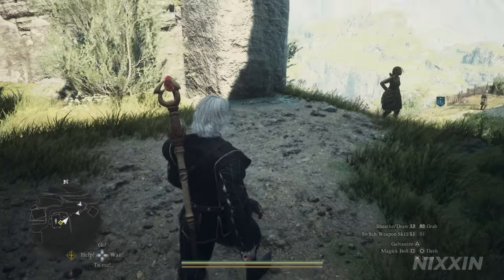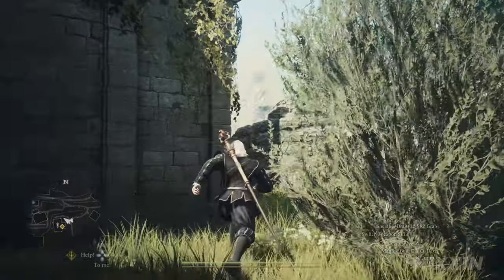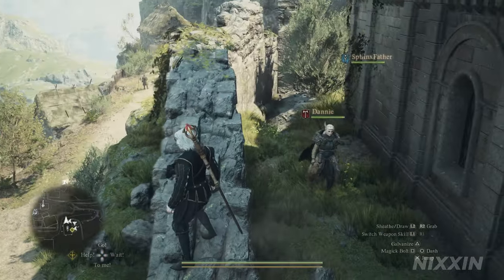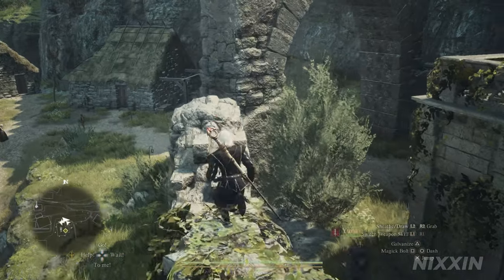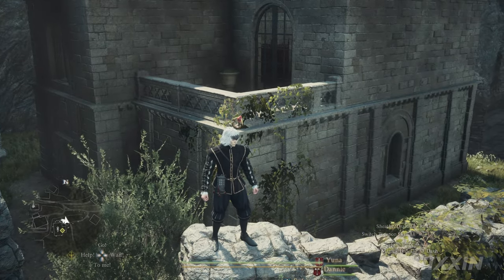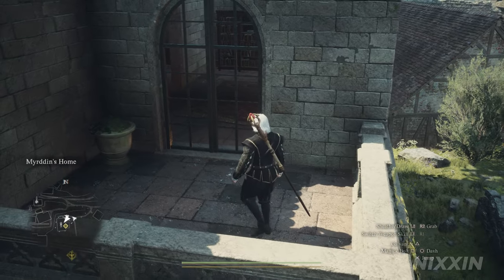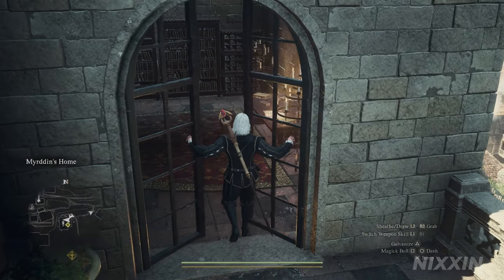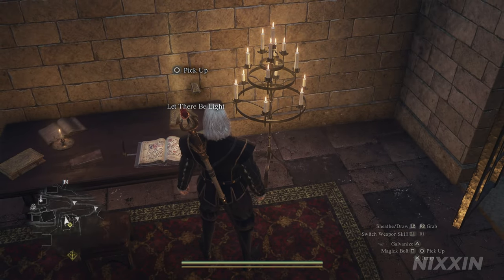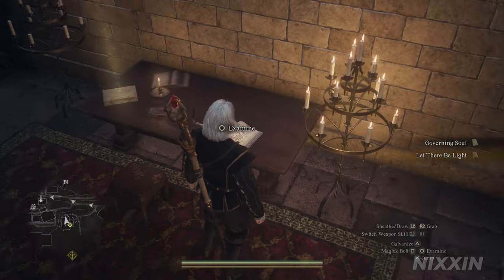Now, exit from the house and look left. We can see a half-destroyed wall here, so let's just go there and climb up. From here, we can jump across to the balcony and reach Merding's study. And here it is, the fifth and the final grimoire, Let There Be Light. There are some other interesting things here, feel free to loot them all.